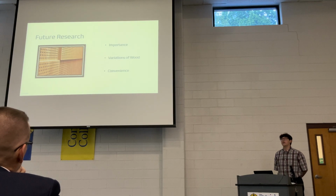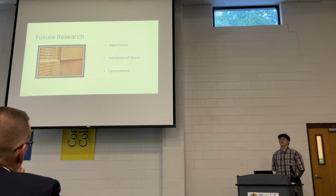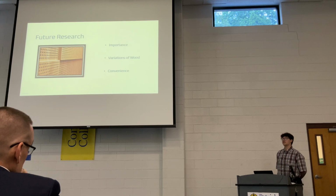Hopefully, we can find a more convenient solution to noise pollution rather than having to make completely new objects to cure it. If we can have something that is decoration on the wall made out of wood, if it could have perforations and bridges or a soundproof cavity behind it, then it could serve two purposes at once.